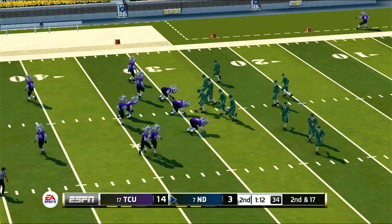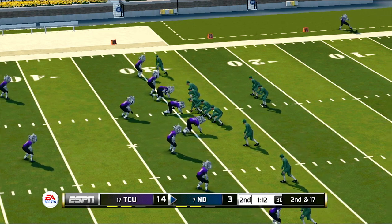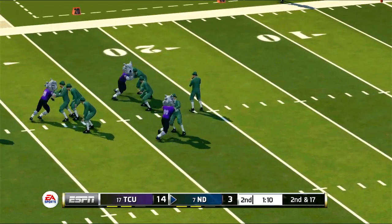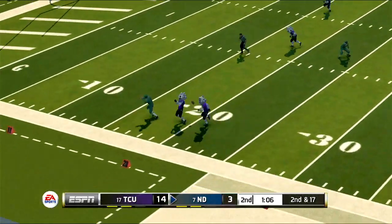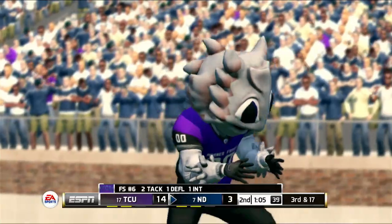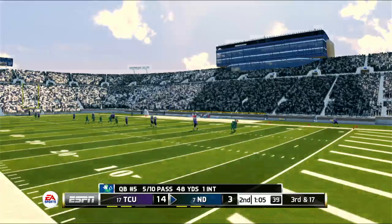Boy, this defense really came to play today. Well, they said before the game that they wanted to put a lot of pressure on this quarterback. They sure stuck to that plan. Going deep. The defender had it and then dropped it. He was that close to making a big play. His safety is kicking himself for dropping that one.